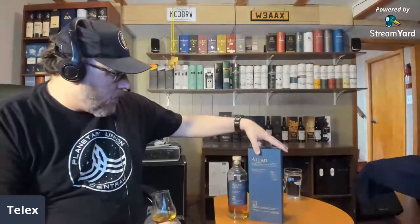But anyway, this one is also ex sherry casks. It doesn't say anything regarding ex bourbon, or how long they matured one from another, but I just know it's ex sherry casks. And this is a new offering. We'll get to the marketing and the box later, but let's take a look at the nose here and see what we get.